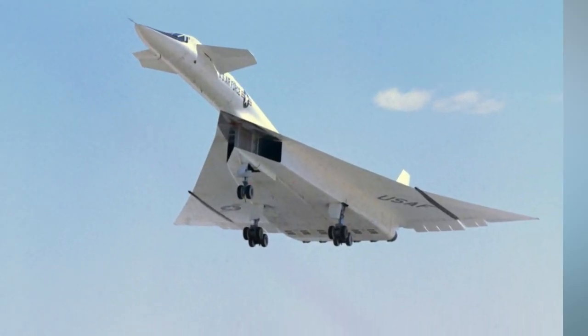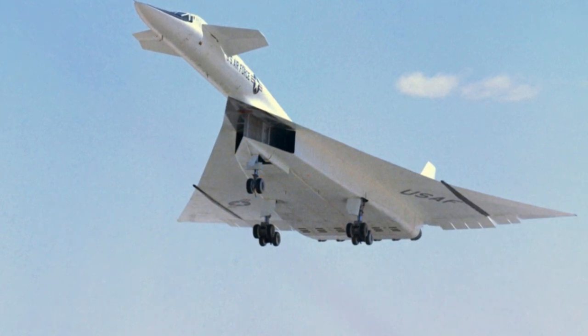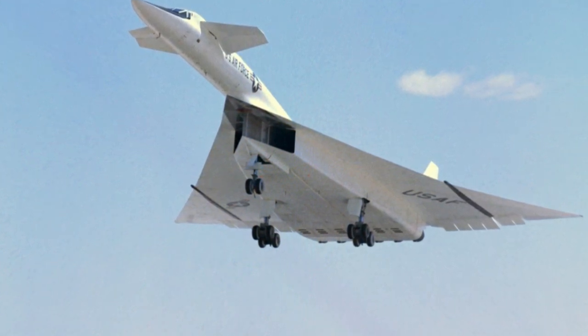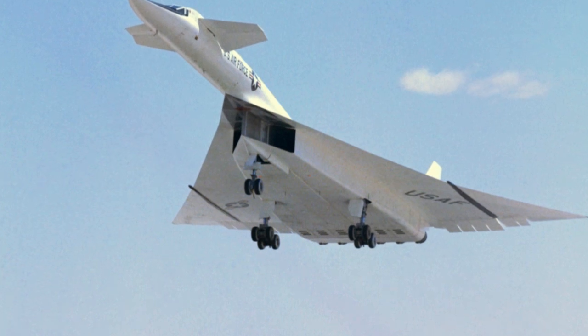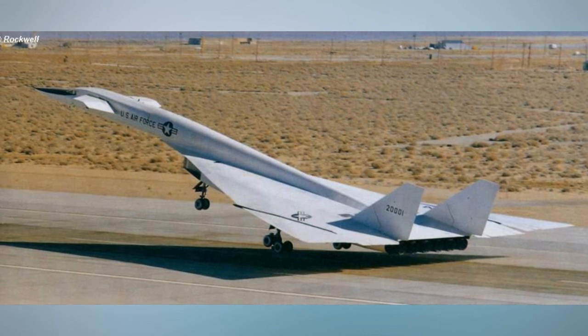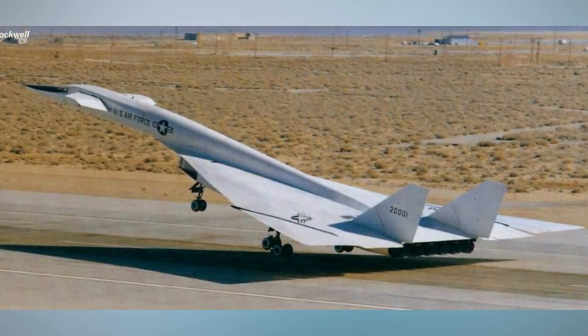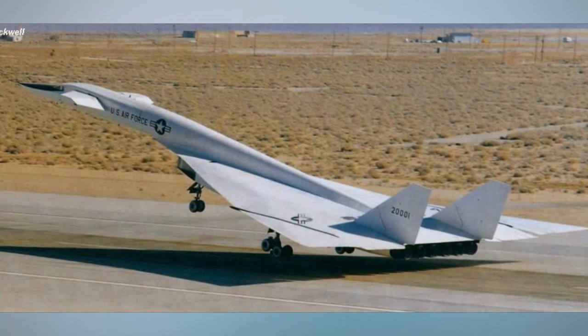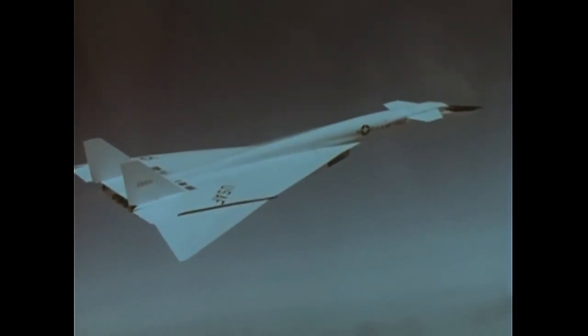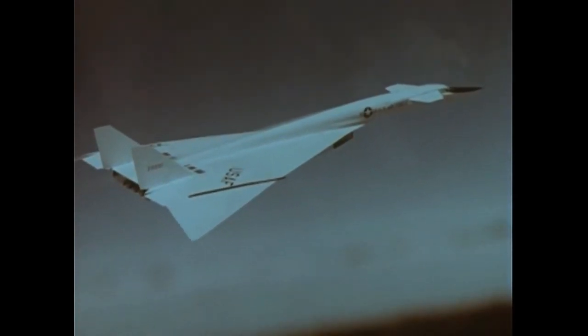The North American XB-70 Valkyrie. The North American XB-70 Valkyrie is an American nuclear bomber which was capable of flying at 3,310 km per hour, which is about 3 times the speed of sound. The Valkyrie's first flight was in 1964, with the aircraft being 59.69 meters long and with a wing that was swept back at 65.5 degrees. To eliminate the need for a large wing, which causes drag, the engineers at North American Aviation used the compression lift principle.